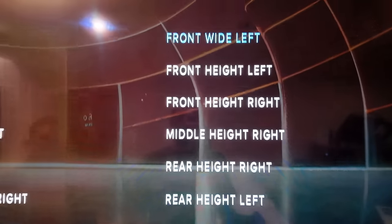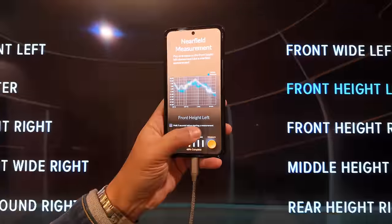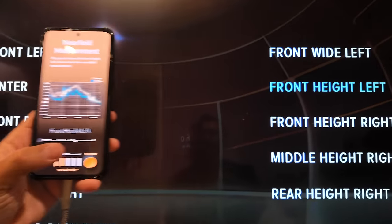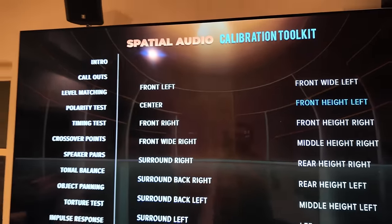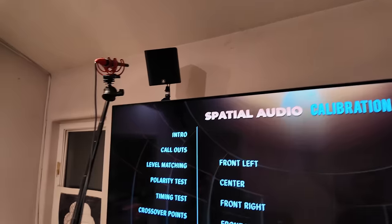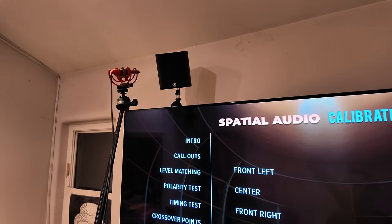Front, height, left. And we made sure to match up the name so you can look at the toolkit and it matches the same terminology, from the toolkit to the app. That's right. That's how we do it, people. All right, here we go. Oh, this is a tricky one, huh, Joe? Yeah. So this is a concentric driver. Here we go. Yep.